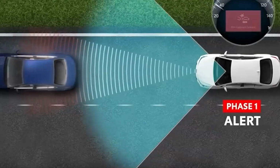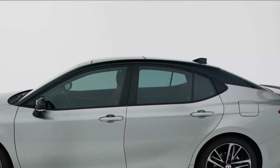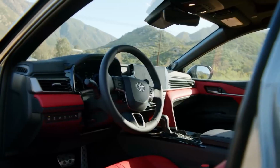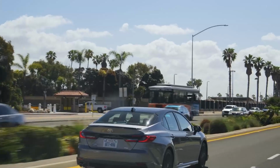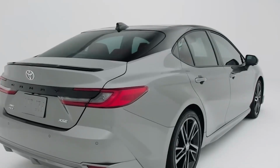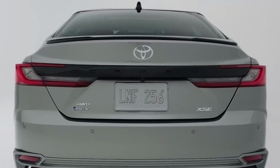inconsistent cooling, electrical malfunctions with power windows and door locks, suspension issues affecting ride comfort, dashboard cracking or melting in older models, and excessive wind noise at higher speeds. Now, these issues are not that common, so this car is still one of the best.